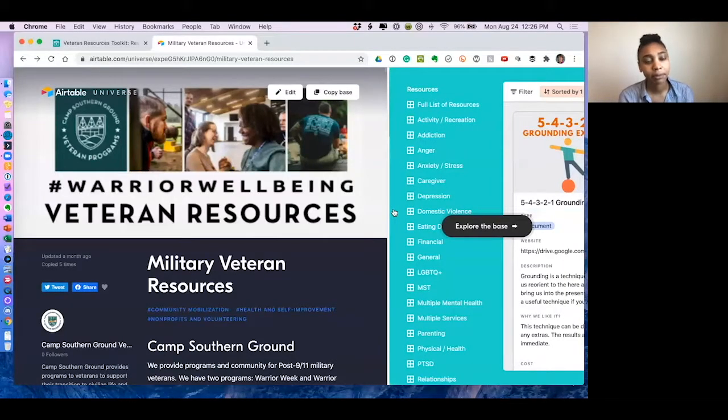Would you say, because your campus is based in Georgia, and you've now produced this base that has all of these resources in it, I would imagine, because some of them are websites, they're not necessarily geographically limited. So would you say that making something like this has broadened the range of veterans you've been able to help, or maybe will be able to help using this?